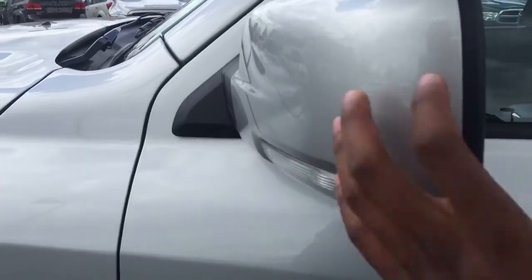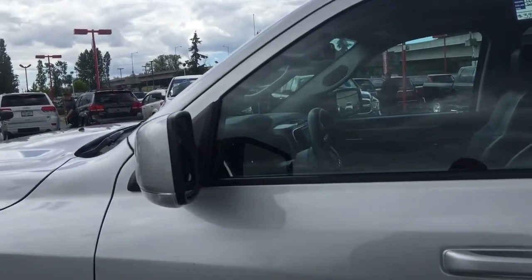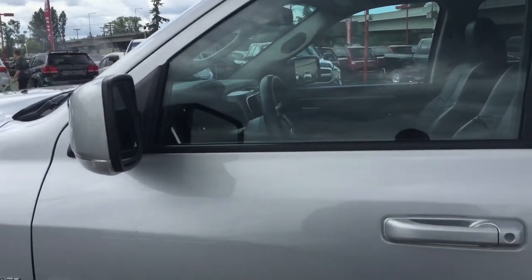You have your indicator lights on your mirror as well. They fold both to the front and to the back. They're heated mirrors. You're not going to have to worry about replacing those. If you might hit something, they'll just move out of the way. Now let's step inside.